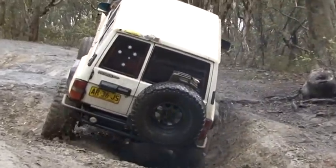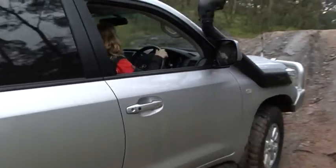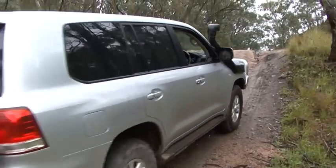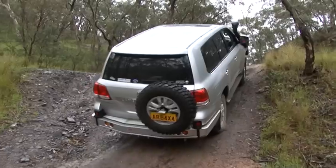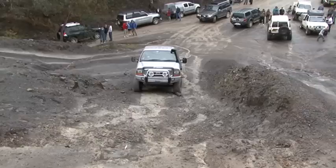Lake Lyle is a lake formed by a dam on the Cox's River, and the water from the dam is used to cool the two nearby power stations. And just down near the lake is a bit of a quarry, which is the ideal place to get the heart rate up and do a bit of hill climbing.